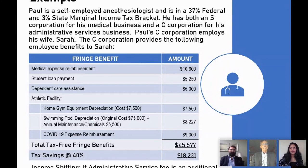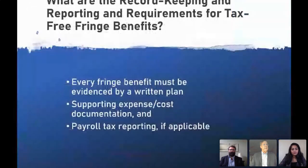Right. So great. Well, let's bring it home then. Now that we've talked about the example, and we've talked about what all the benefits are, let's talk about how you have to keep records for this. So you can't just start reimbursing yourself for these expenses. Every one of these fringe benefits is required to have a written plan in place. You have to have proper documentation to track all of these expenses. So you're going to have to track your dependent care expenses that you need to be reimbursed for. Same with the medical expenses, those kinds of things.